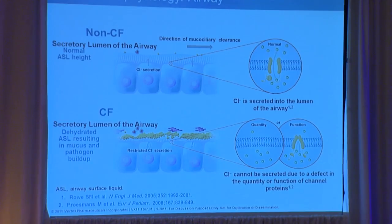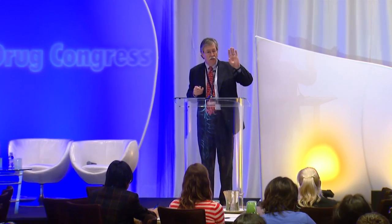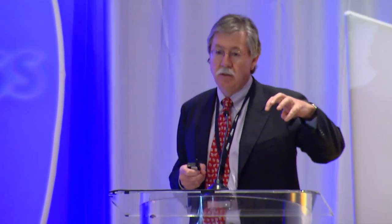What happens in cystic fibrosis is because of the dysfunction of that chloride channel, you basically don't have enough of the airway surface liquid so that those cilia can beat in a nice environment. And so because of the collapse of that airway surface liquid, the cilia are effectively all scrunched up and they just can't do what they're supposed to do. So mucus accumulates, there's dehydration, which makes the mucus very thick. And then there's a great opportunity for bugs to grow and live in a nice, warm, relatively wet environment. And that's what causes the lung disease.